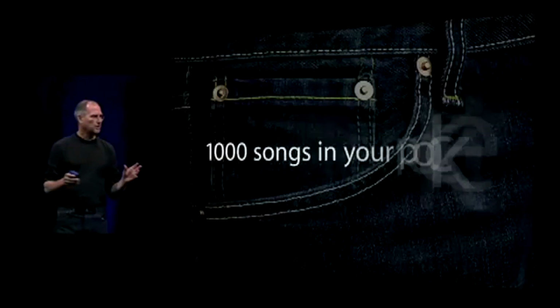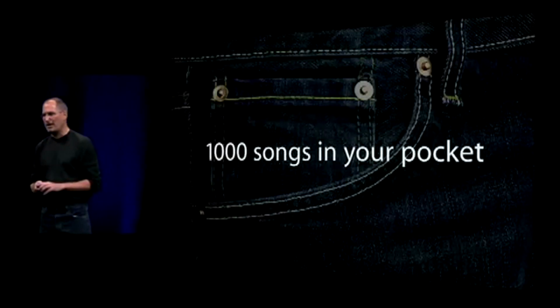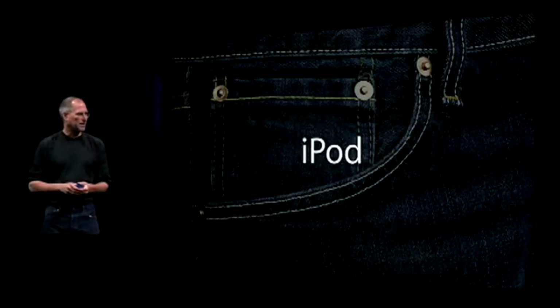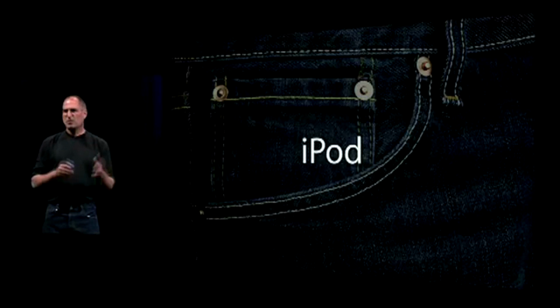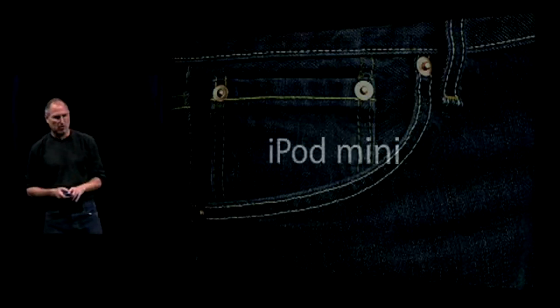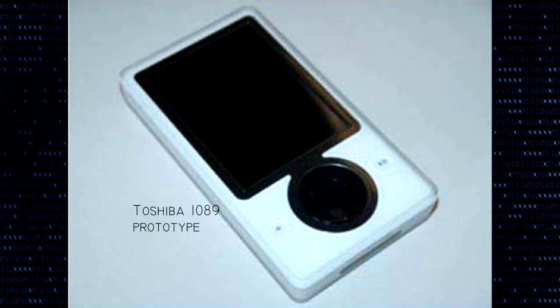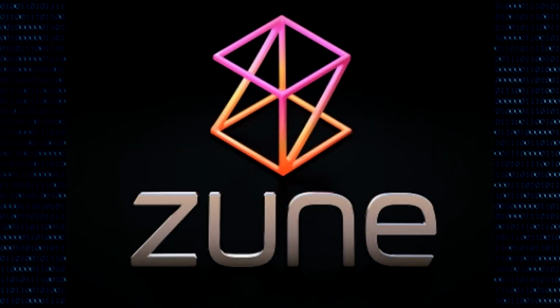So by 2006, Apple really had a stranglehold on the personal music market, and no other company could realistically challenge their dominance, except maybe for one with piles of cash like their old rival Microsoft. Partnering with Toshiba, the two companies started development on the Toshiba 1089, a device that would be based off of Toshiba's already existing Gigabit S music player. Microsoft decided to name the product Zune, and it was launched near the end of the year on November 14th, 2006, just in time for the holiday season.